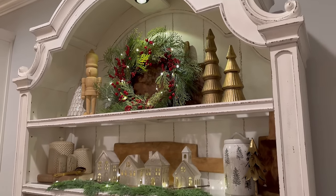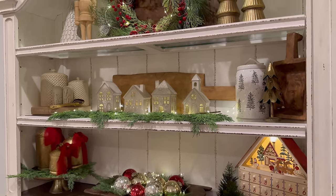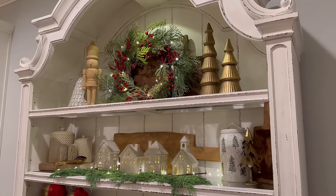But didn't it turn out so beautiful? I love it so much. I really love the way it came out this year. I just think it's perfect. It's exactly what I was envisioning.